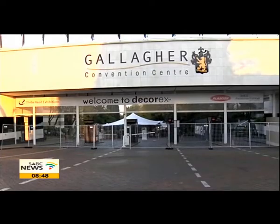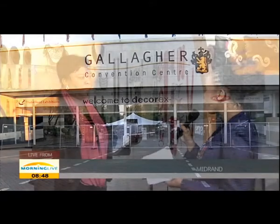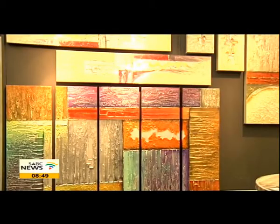Some of the products that are on display, I know as we speak, we're seeing visuals of some of the Nguni cows that are being featured here. A lot of fauna and flora coming to the fore in some of the products that are displayed. Many of them have a story behind them, don't they? Some of the items that are on display here. Just talk to us about that a little bit.